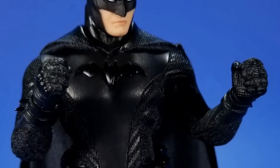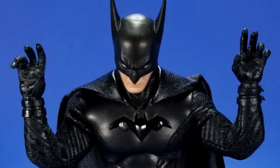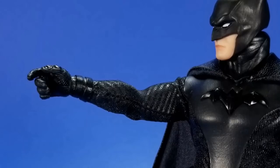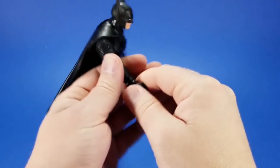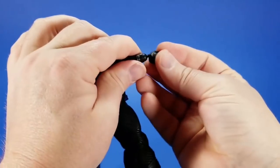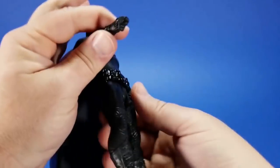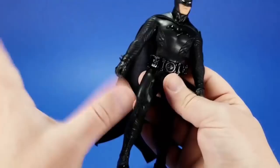For accessories, Batman comes with several sets of hands. He comes with a pair of fists. He comes with a pair of batarang gripping hands. He comes with a pair of open grip hands, and then he comes with a trigger finger right hand. And like the head, they're not as rubbery as I've experienced in the past. They pop off nicely, but they are kind of tight to get back on the peg. They're not import SH Figure Arts Mafex tight, but they go on, they're secure. I'm not going to complain.